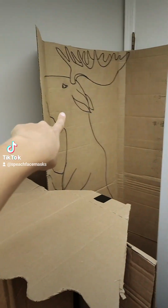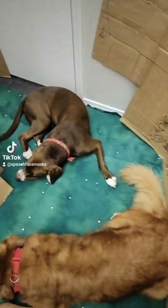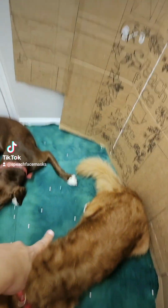This is the side of the caravan, gypsy caravan. This is the middle of the gypsy caravan. My beautiful moose. I love my moose. It's so cute. I'm not going to be painting puppies. They just had a shower today, which is really cool.